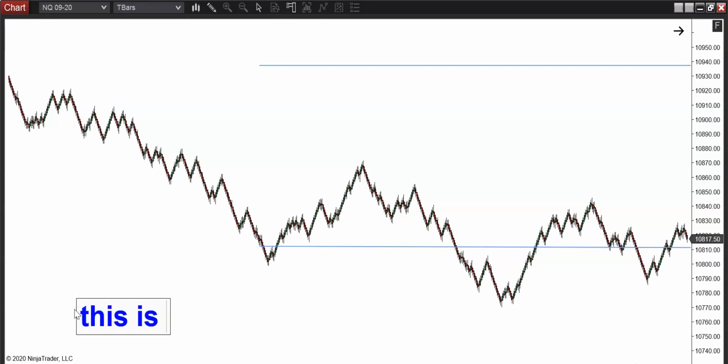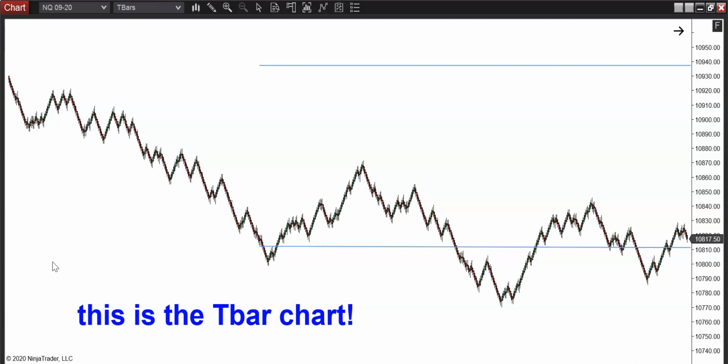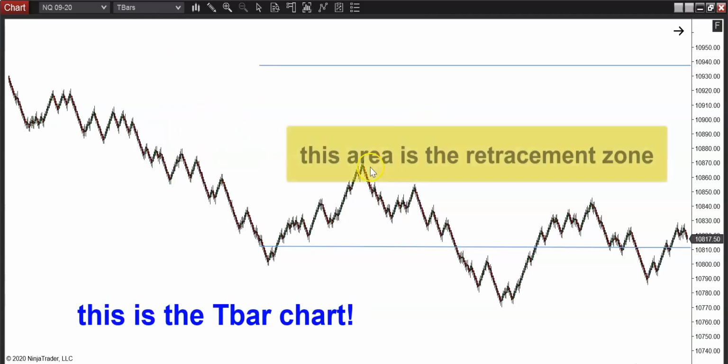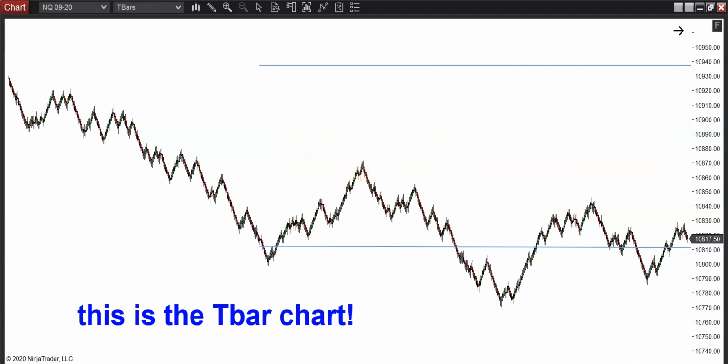So this is the T-bar chart, okay? And this is the zone, right? There's nothing complicated about what I just did. All I did was take this retracement zone and pop it into a smaller time frame chart because I want to be very methodical with my entries. I'm looking for very small stops, okay? It's all about finding the small stop.